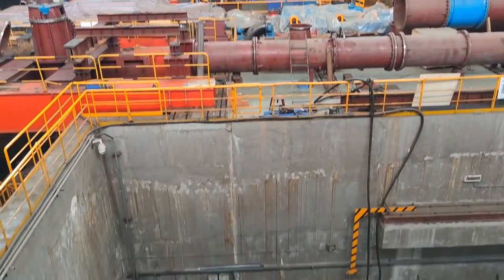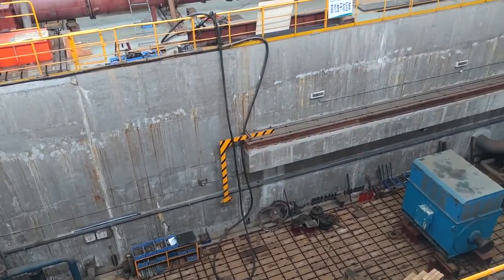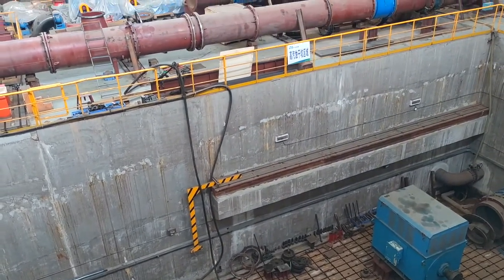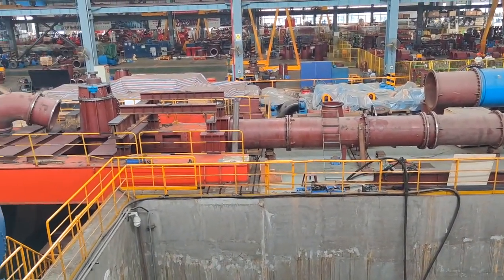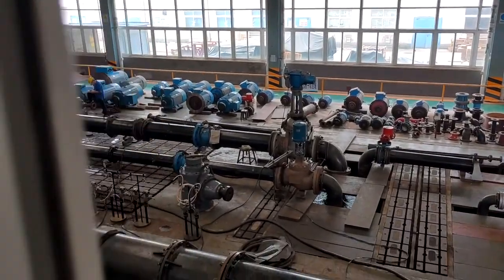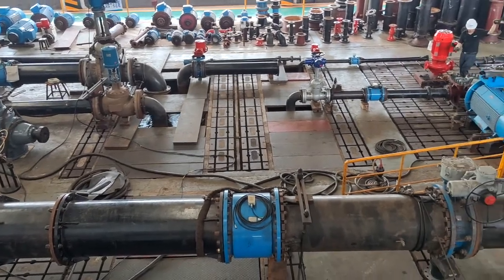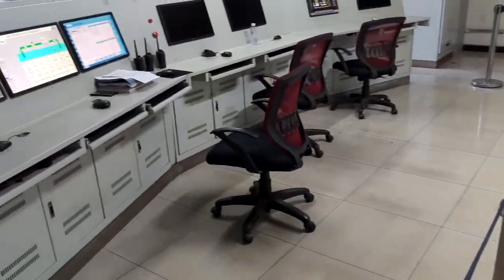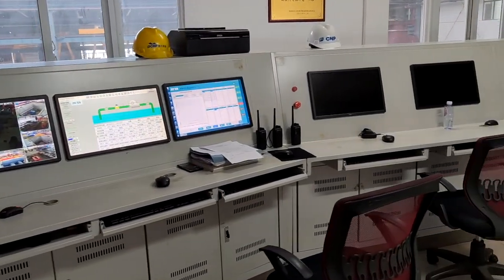It's one part of the testing bench. This area is made majorly for our industry pump. The maximum diameter of the pipeline can be 2.4 meters. Today, I think we have some testing going on here. I think it's a witness testing by some clients. It's pretty busy today.